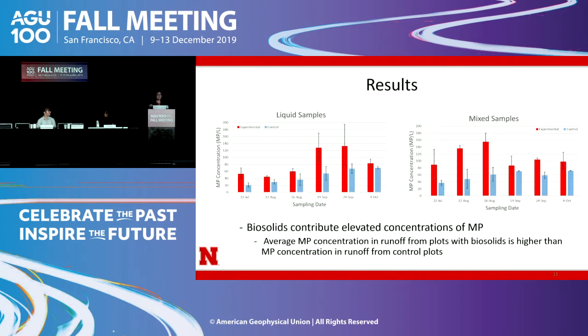So, as I mentioned earlier, our initial results were very positive. We did find that biosolids contributed an elevated concentration of microplastics into the runoff leaving these fields. And you can see this in these 2 bar charts for the 2 different types of runoff samples that we collected, both liquid and mixed samples. These charts show the microplastic concentration for each sampling date that we took after a rainfall.